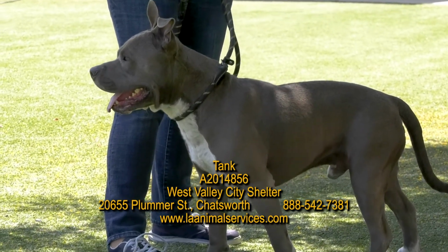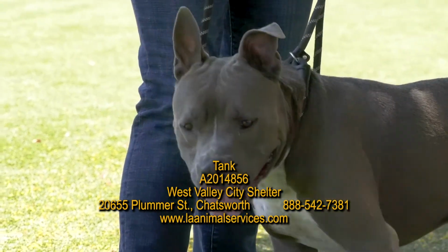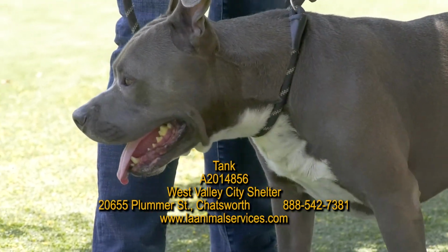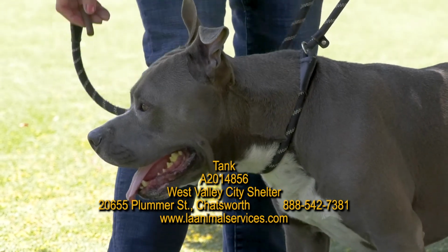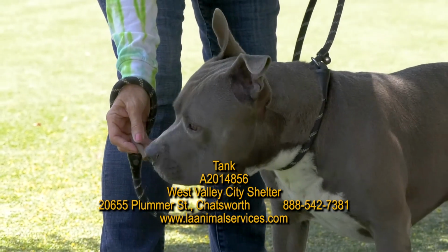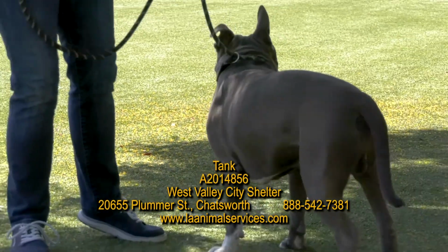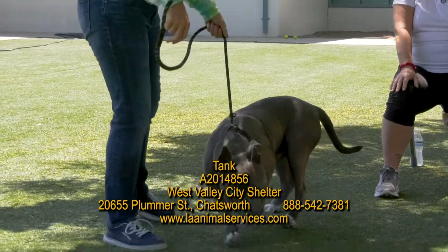And this is the kind of dog who disappears in shelters. He's a gray pitty or pitty mix. We love his ears, one ear up and one ear down. And he's got a very nice demeanor. He's just a really good dog. He's interested in his friends over there. Come here, dude. Look at the camera. We want you to look at the camera.